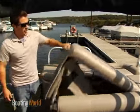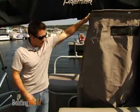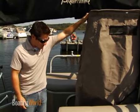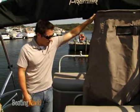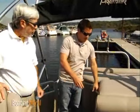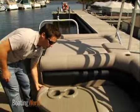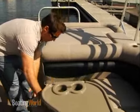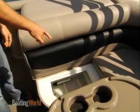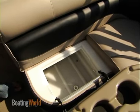Like every Premier, there's a full changing room built in underneath that sun deck. So you've got some space to change on board, get into your swimsuit, and just a little privacy on board as well. Is there an option for a head here as well? There's an option for a head there as well. Large L couch in the back like we talked about. We're actually building a full insulated cooler into the back of these L couches, so that'll actually pump out with a pump. Great place to store your beverages on a long day.